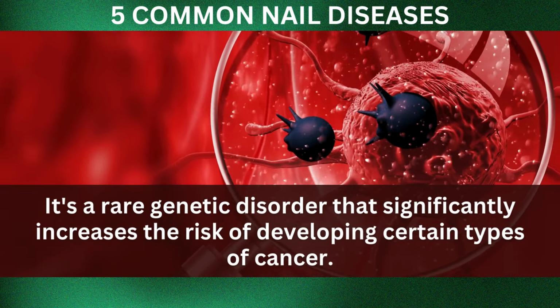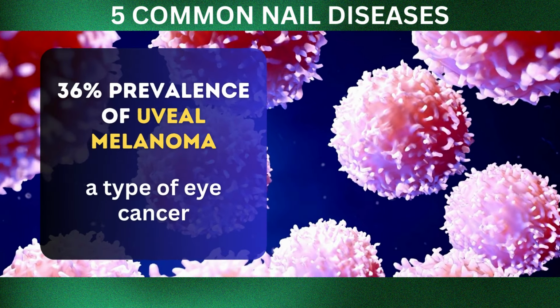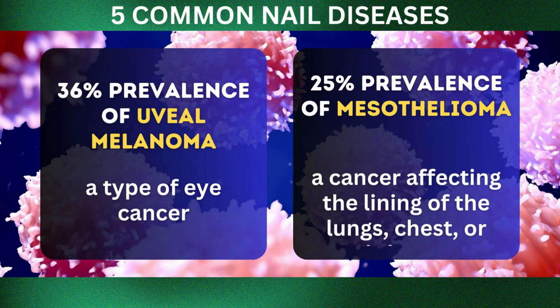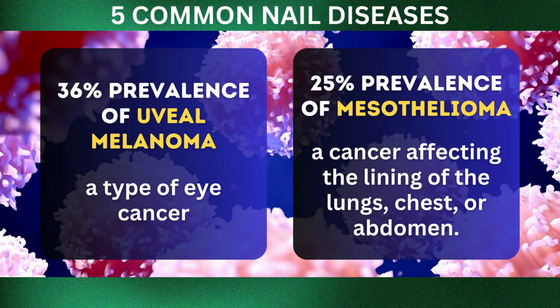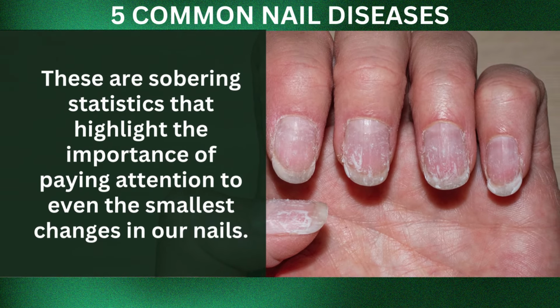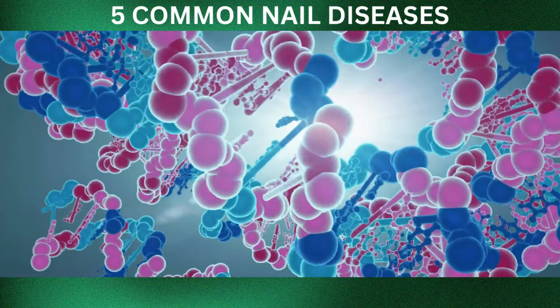Individuals with BAP1 syndrome have a 36% prevalence of uveal melanoma, a type of eye cancer, and a 25% prevalence of mesothelioma, a cancer affecting the lining of the lungs, chest, or abdomen. These are sobering statistics that highlight the importance of paying attention to even the smallest changes in our nails. But what exactly is happening at a cellular level?